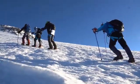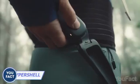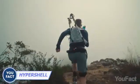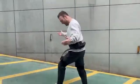Considering taking on Everest or another monumental challenge? You'd be wise to have a trusty companion by your side. Enter Hypershell, the revolutionary ultra-lightweight exoskeleton tailor-made for adventurers, athletes, and individuals seeking to add a touch of ease to their everyday endeavors.